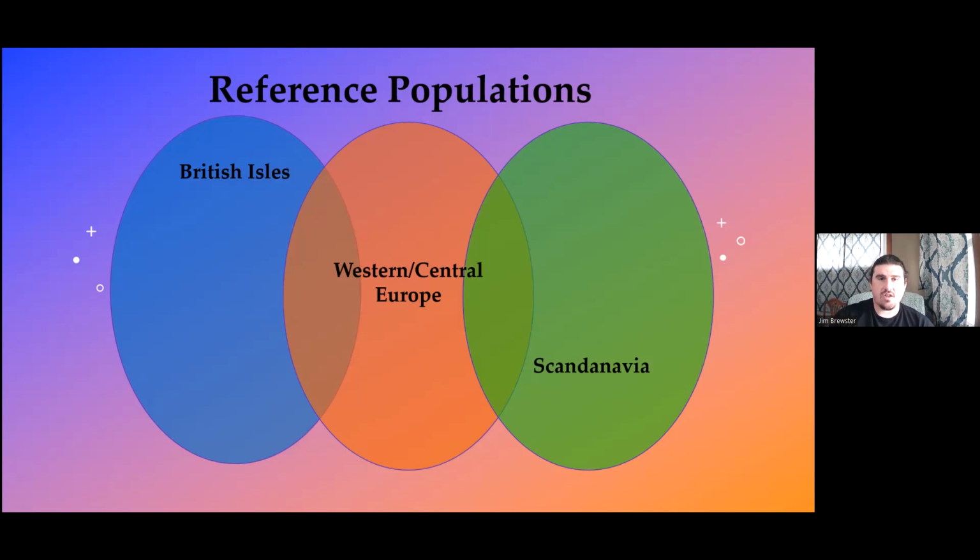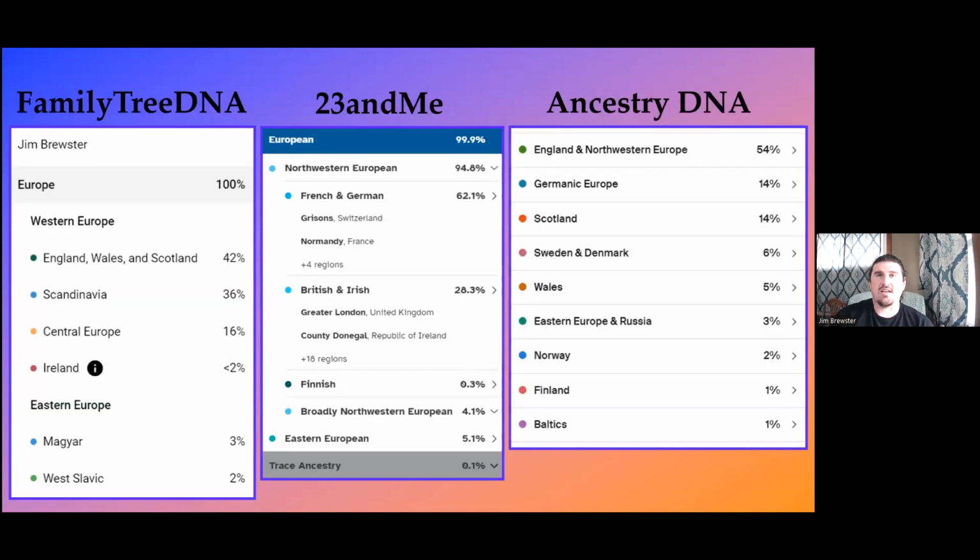So to illustrate the differences that you might see from one testing company to another, because each testing company has their own reference populations, this is a breakdown of my DNA as seen by the three testing companies that I've tested with, FamilyTreeDNA, 23andMe, and AncestryDNA. So you can see here that it's a little bit different. We have England, Wales, and Scotland over here. Over here, it's described as British and Irish. And then the same thing here, we have Northwestern Europe as opposed to, say, Scandinavia. It essentially references the same thing, but it has some slight differences in those populations.